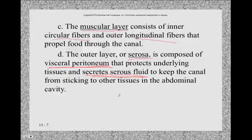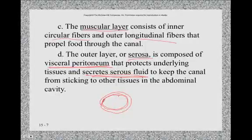So remember, here is the alimentary canal, and here is your serosa. The serosa is going to be the innermost layer, which would be the visceral peritoneum. And remember that just like any serous membrane, it's going to fold back on itself, and then there's the parietal peritoneum. So the serosa layer is made up of only the visceral peritoneum. And that visceral peritoneum is going to secrete the serous fluid that helps to keep the alimentary canal from sticking to any other tissues, and also helps to reduce friction as peristaltic contractions occur through the alimentary canal.